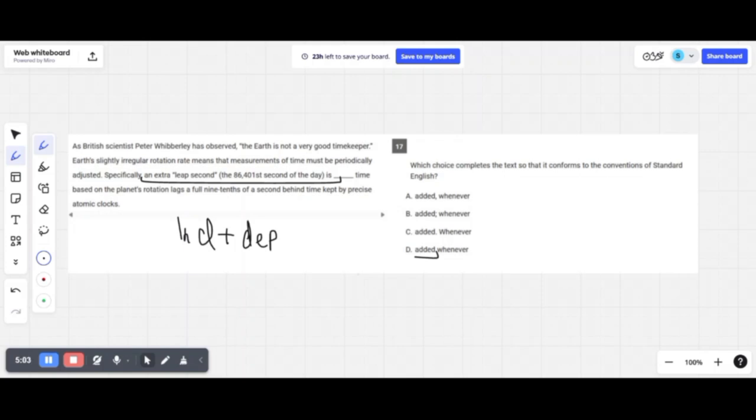In our case, it's just an independent clause because it acts as a portion of a complex sentence which is about to come. Let's look at the second portion of our sentence. Whenever time based on the planet's rotation lags a full 9/10 of a second behind time kept by precise atomic clocks. The thing that we see is whenever, and it's not that noticeable, guys, but whenever acts here as a subordinating conjunction. If we remove it and read the second portion on its own, you're going to see that it's indeed a complete sentence. So just by adding whenever, which is a subordinating conjunction, we can make an independent clause a dependent one. It means that we are being tested on complex sentences.